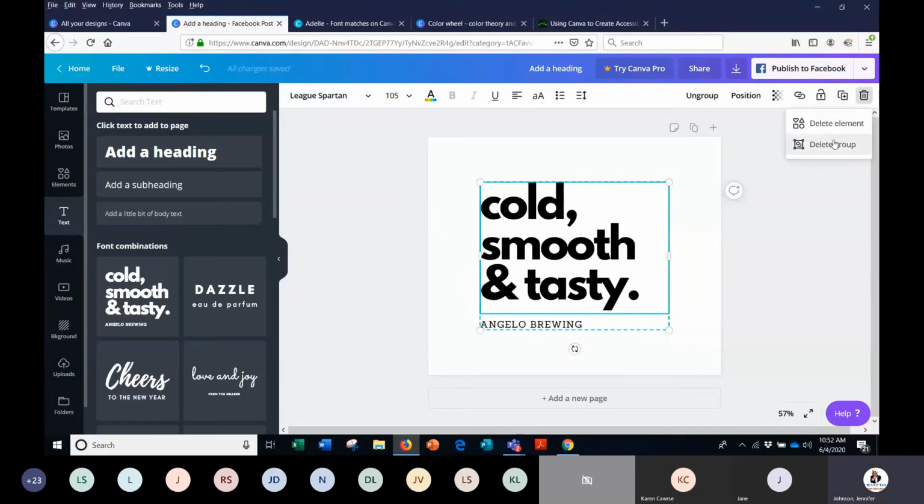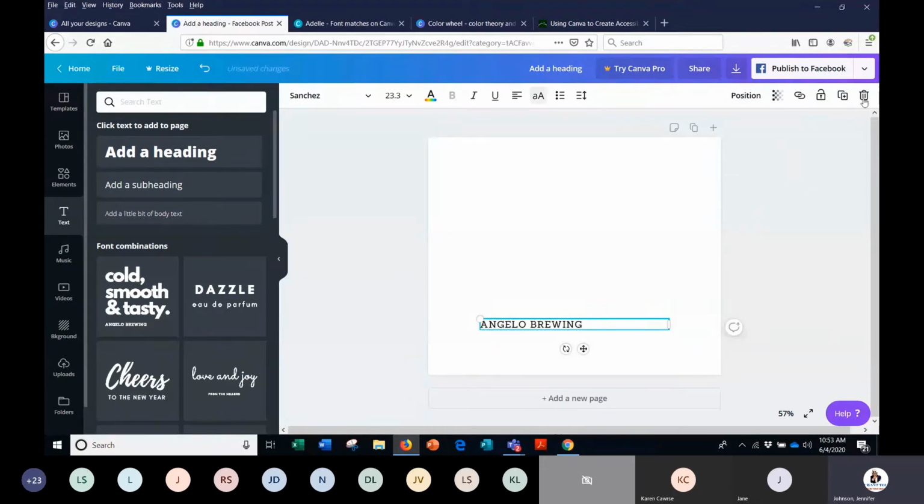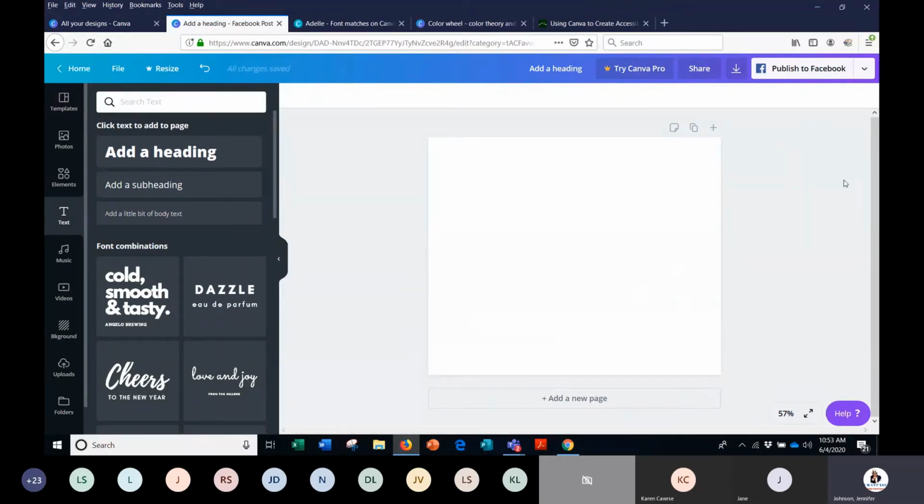And then here's to get rid of things. If you're deleting the element, it's just going to delete part of it. If you delete the group, it's going to delete that whole group.